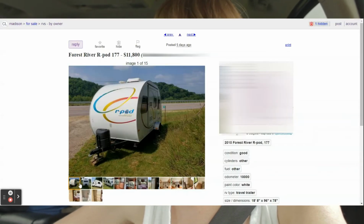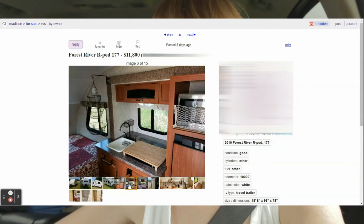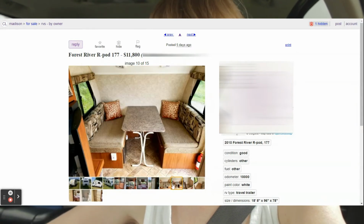It's for sale by a private party. It is a Forest River R-Pod 2010. I think this would be the perfect project camper for me. I love it a lot. It's a little bit more expensive than I was hoping to spend, but it is in amazing shape, so maybe I'll make them an offer.